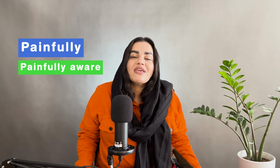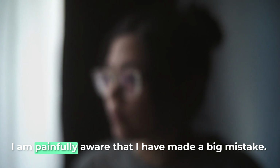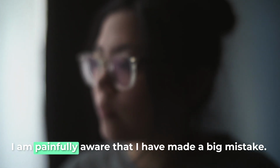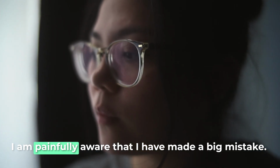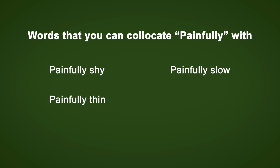Here is number 8 in our list, painfully. For example, painfully aware. Painfully is used to emphasize a quality, action, or situation that is considered unpleasant or unwanted. I'm painfully aware that I have made a big mistake. Here are the collocations: painfully shy, painfully thin, painfully slow, or painfully aware.